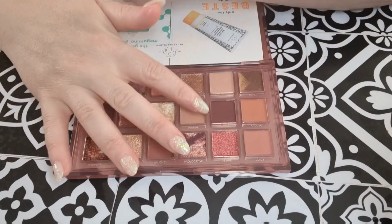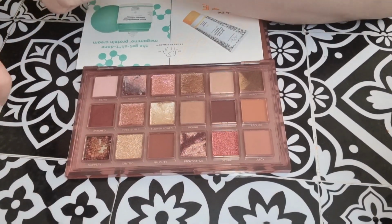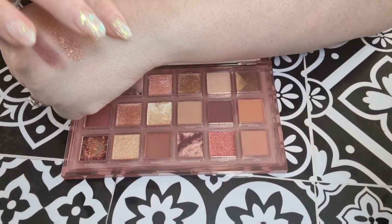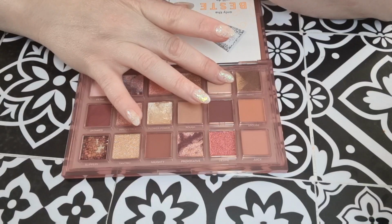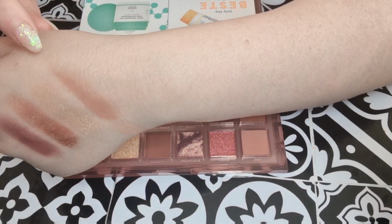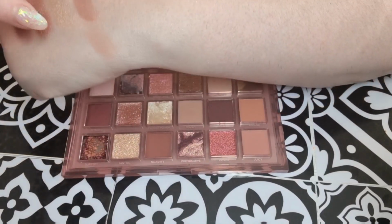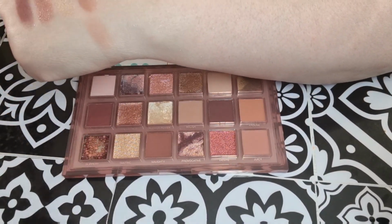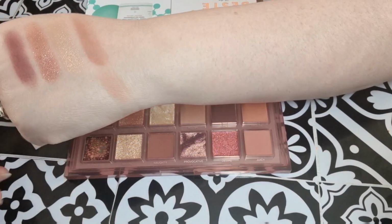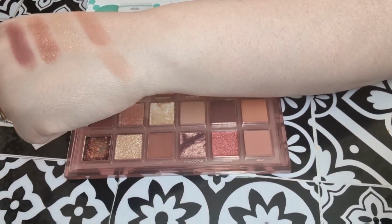Okay, so the next shade is Please Me, which looks very much like Hypnotic. That's quite a similar shade. I'm just going to put Hypnotic below. So that's Please Me at the top, and that's Hypnotic. It is just a deeper, similar shade, but they're very similar, like they're from the same family.